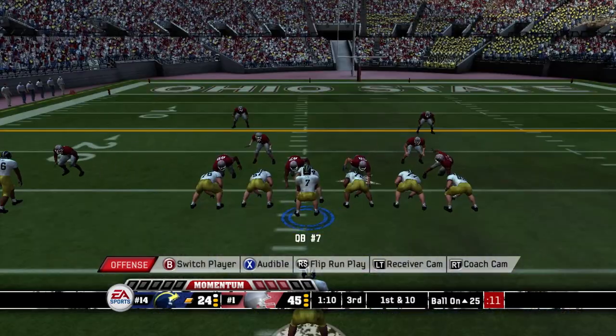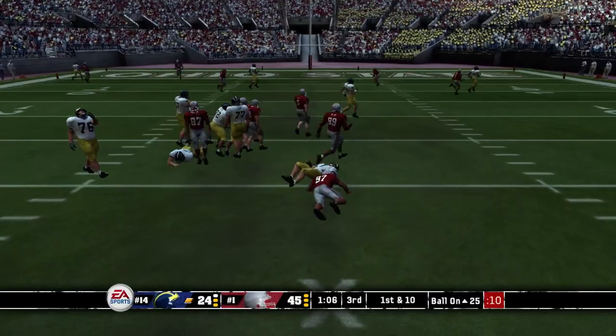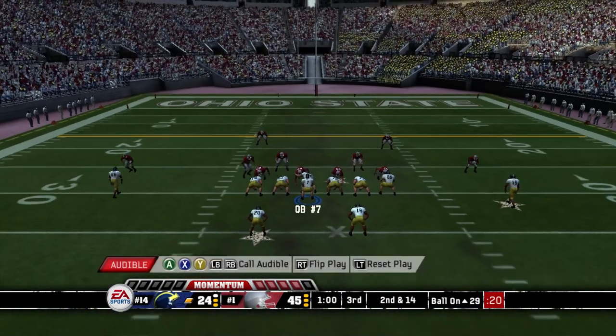Number 20, alone in the backfield. Setting up the play action under pressure. He's wrapped up for the sack at the 29-yard line. It's second down. Second and 14.